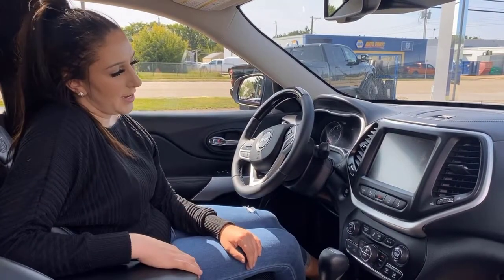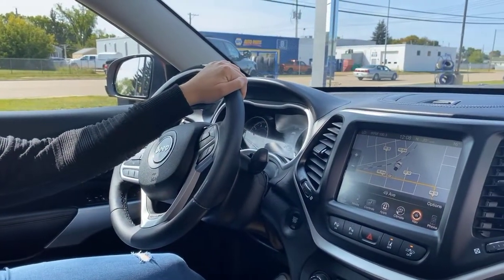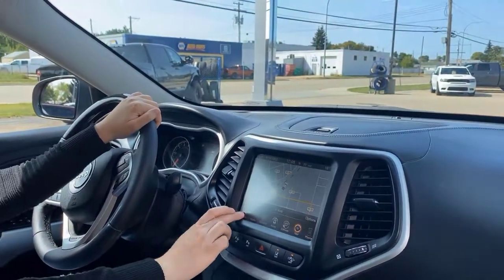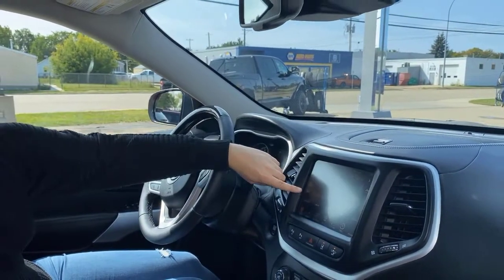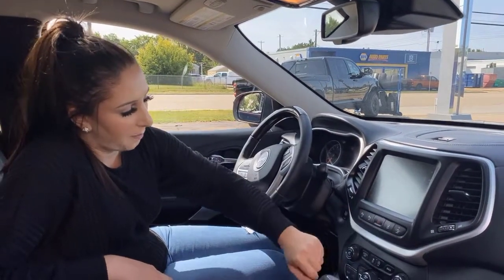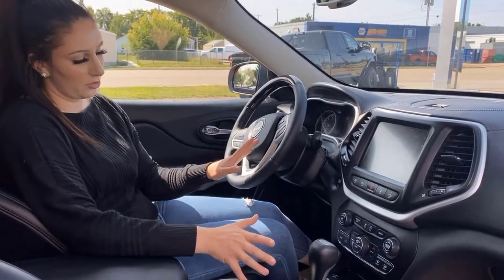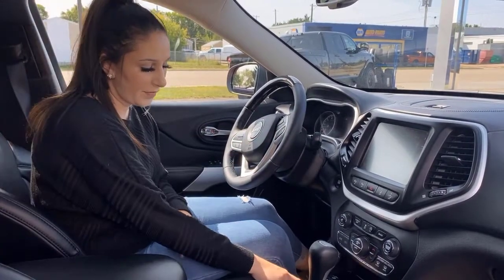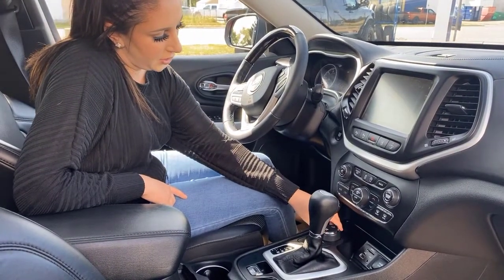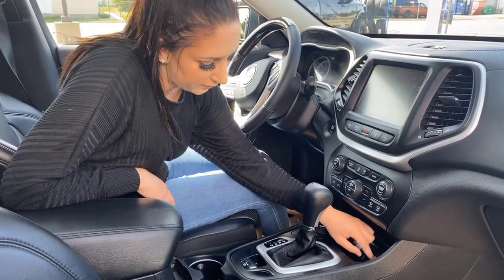This Jeep also has navigation on it. Super easy to use. Once you put an address in, it'll automatically save it, so you don't have to continue adding it in every time. You do also have Sirius XM if you want to get that set up. And then of course park assist, lane departure, forward collision warning. And then on here you do have adaptive cruise, which is really nice. All your different drive modes in the Jeep are here as well, just by using this dial. You can change that. A couple of plugins here and a 12 volt.